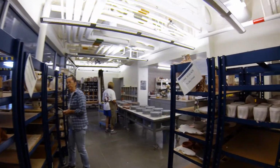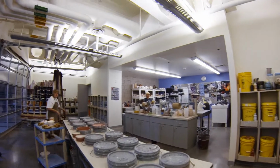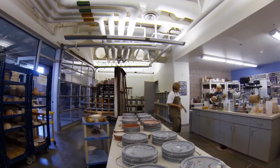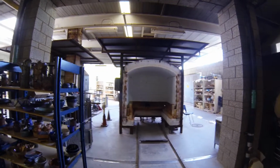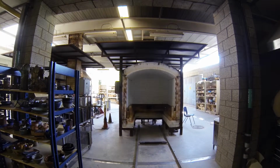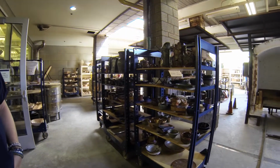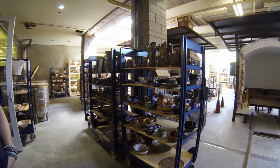Load up inside and then open the garage door and wheel it out and push it right into the kiln to fire. Wow, that is a nice kiln. I would have loved to have something like that when I was a student. Good Lord. We're also the only facility in the valley that has a wood burning kiln.